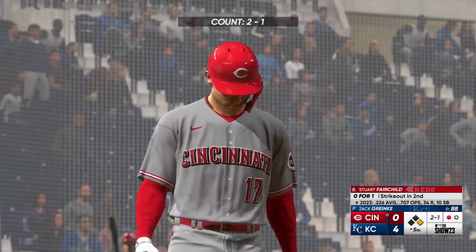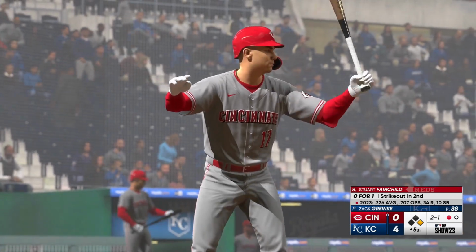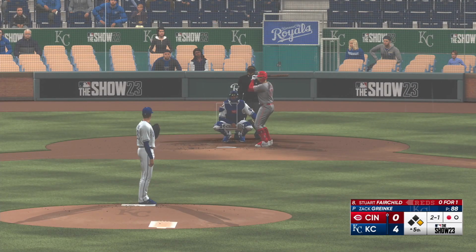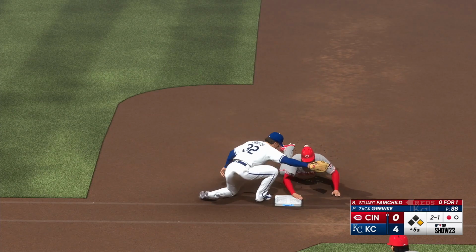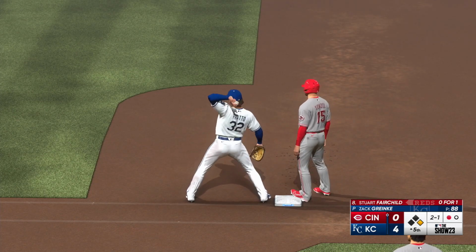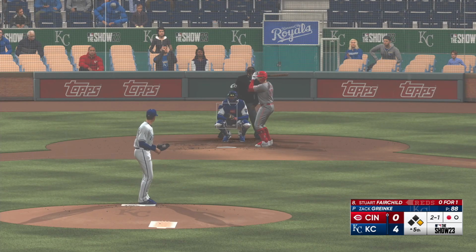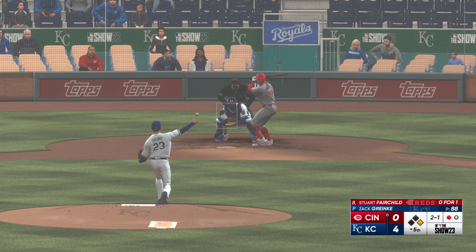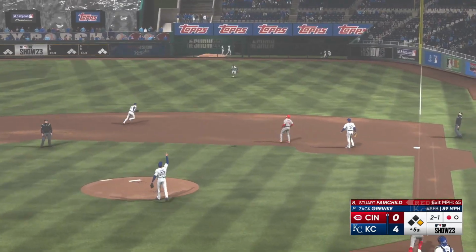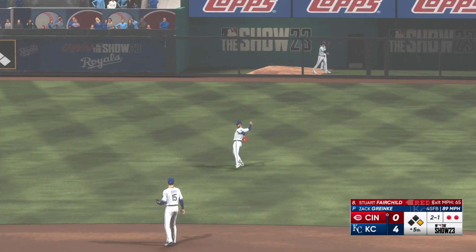Up next in Cincinnati, now it's going to be Stuart Fairchild. He was a strikeout victim his first time. Greinke picks over. Senzel back on a dive. In the air, right field. Melendez drifts towards it, hauls it in, and there's two away.